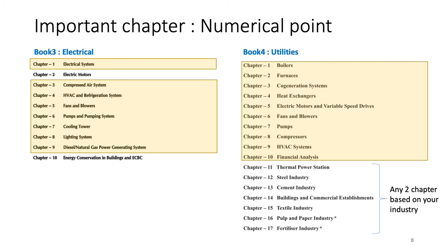Book 4 is the toughest of all, and the first 10 chapters are mandatory for all. Chapters 11 to 17 are optional, and only 2 out of 7 chapters are to be prepared based on your industry of preference. Topics covered in books 1, 2 and 3 are covered in greater detail in book 4 from a numerical point of view. Please do prepare a numericals guide note which you can refer to on a regular basis, and keep revising on a daily basis till the exam.